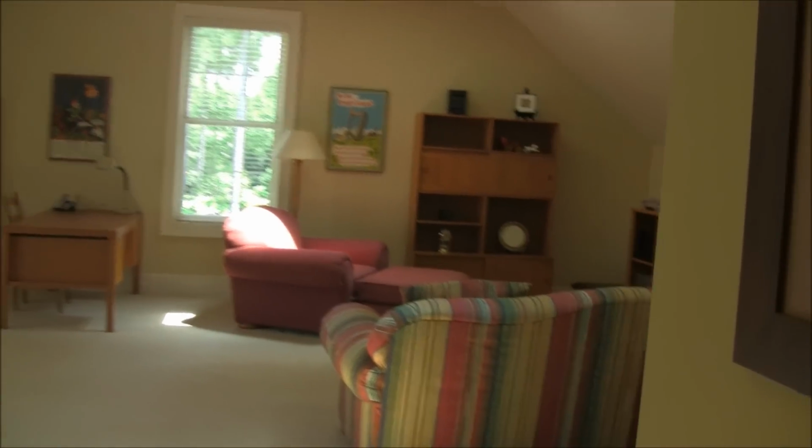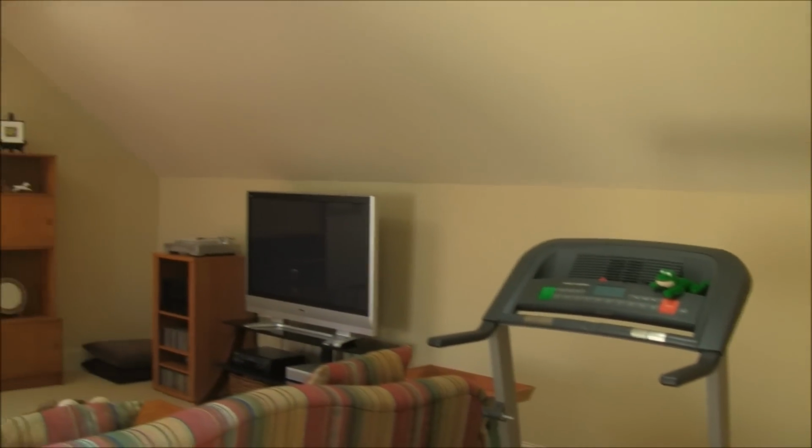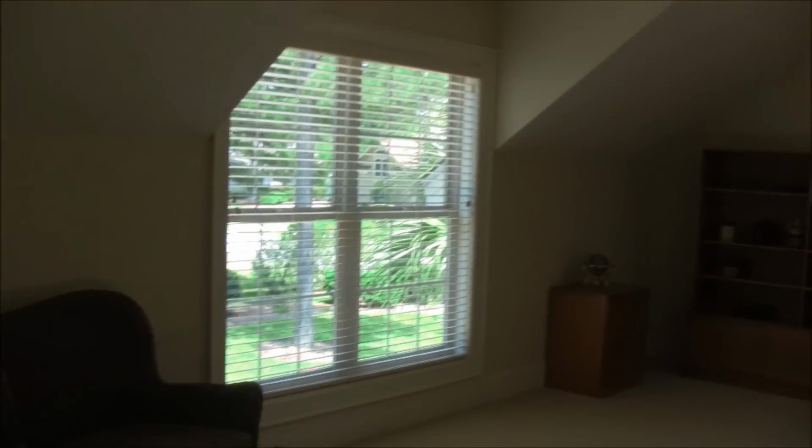Top of the stairs, we got a bonus room, big bonus room, with a full bath, tons of natural light into this bonus room. You've got a couple of skylights here, so make a great either guest suite or media room, pool room, entertainment room, hobby room. It's a great space.